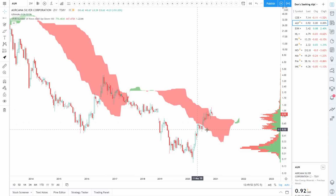But right here, look at that same thing, trying to get above the cloud. Instead of going downwards, it says no, I'm going to go for it again. And right now it actually closed above. Look at the violent breakout right here, consolidating above the cloud. And let's check out the volume.